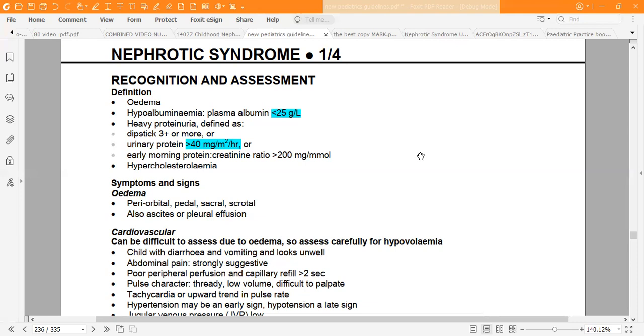So these are the main features of nephrotic syndrome: edema, hypoalbuminemia, plasma albumin less than 25 gram per liter, heavy proteinuria, 3 plus on dipstick, urine protein more than 40 milligram per square meter per hour, the early morning protein creatinine ratio more than 200 milligram per millimole, and hypercholesterolemia.